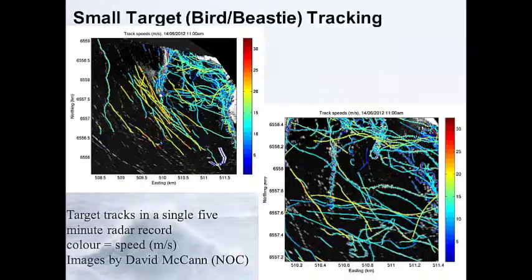Something else we see, I've known about this for years, is that we can see birds on the radar. When I started doing this work in the Dee estuary near the lab in Liverpool, it's a Ramsar site for birds, and there's just thousands of birds flying around, and you can see them on the radar going from feeding sites to roosting sites and so on. And it's no different at the EMEC site.